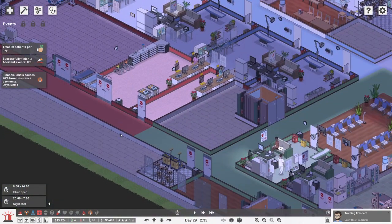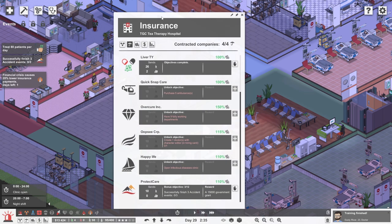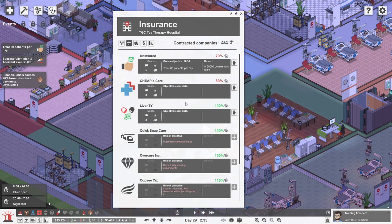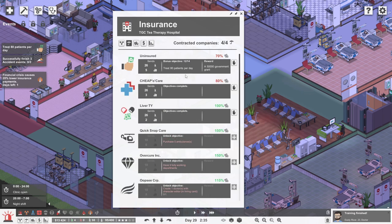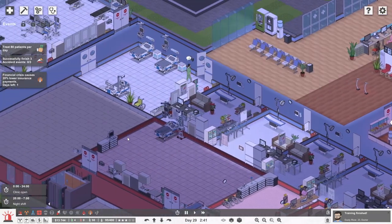Do you know what we do need to look at? We need to look at what the next objective is for the protect care people. Successfully finish 3 accident events. Okay, have we seen one of those yet? I don't quite know what that is. And if we do that, we get given a $15,000 government grant. It's not very much money, is it? These ones up here giving us $100,000, $200,000. This one down here, just a trifling $15,000. Although we do need to try to treat 80 patients a day as well, because that'd give us $50,000, and that'd be quite helpful. But okay, right, let's get time ticking on.